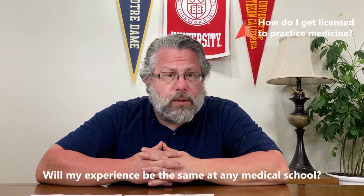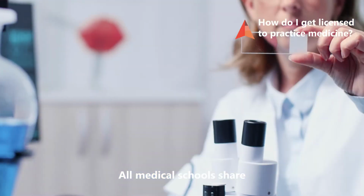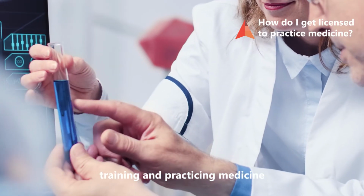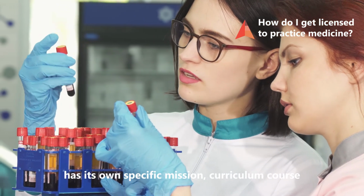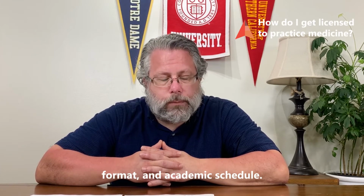Will my experience be the same at any medical school? All medical schools share the goal of preparing their students for residency training and practicing medicine and are required to adhere to national accreditation standards. However, each school has its own specific mission, curriculum, course format, and academic schedule.